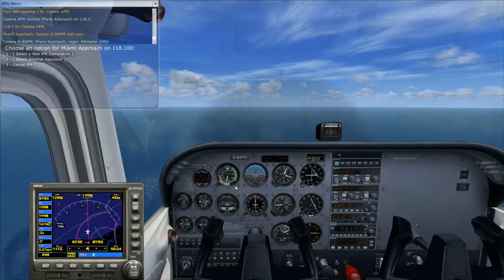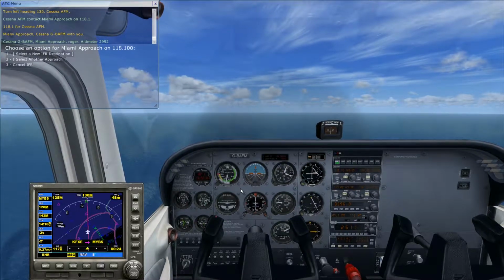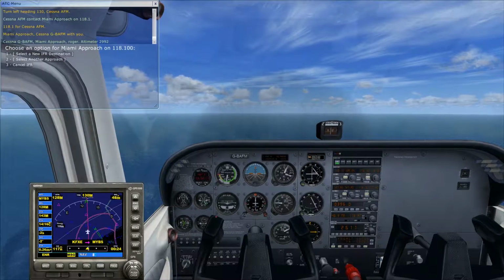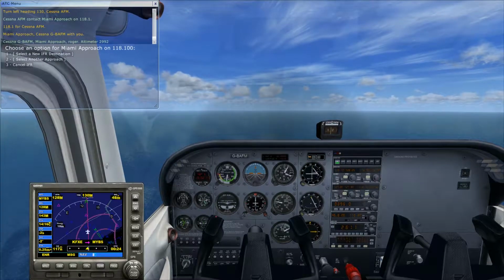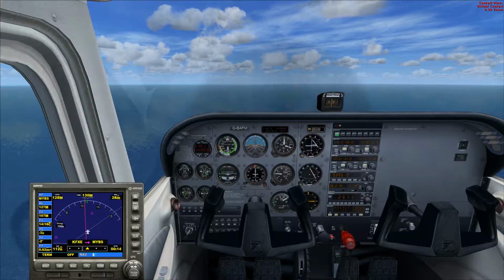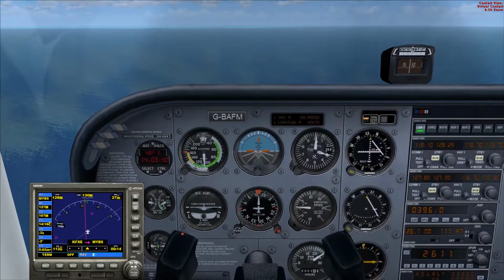Hopefully we should be there in about 24 minutes. So at this point we use the magic of Hollywood to cut straight to our approach. So at this point we're about 14 minutes out. We can go over the instruments real quick.